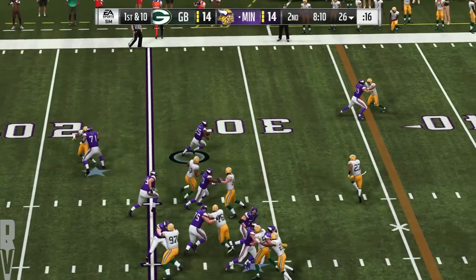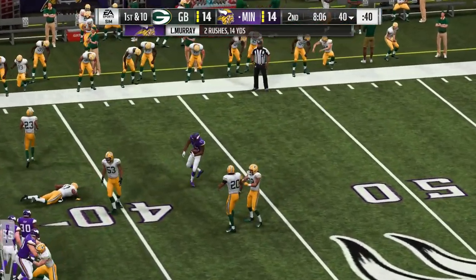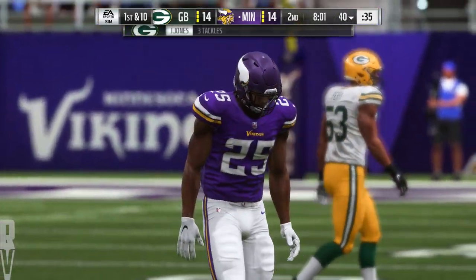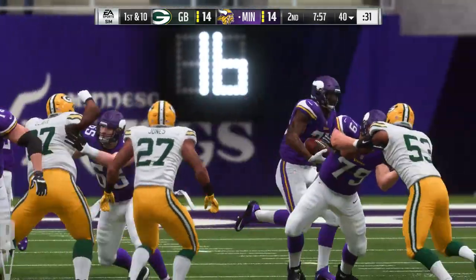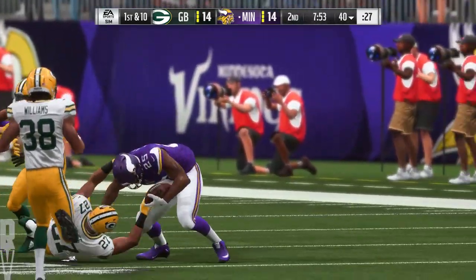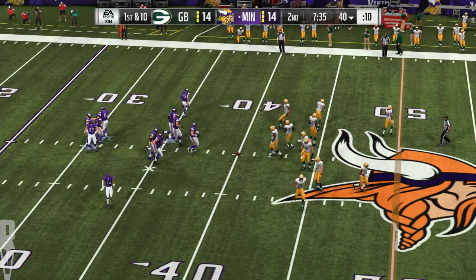Here's Murray now as they run it to start the drive. And down he goes, but he takes it up to the 40. First play of the drive, going for 14 and a first down. At this stage of the game, the run-pass numbers are a little bit out of whack because most of the yardage has come through the air. But in a sense, that just sets things up for big runs like that because the defense might be a little bit off balance. They pick up another first down with that run.